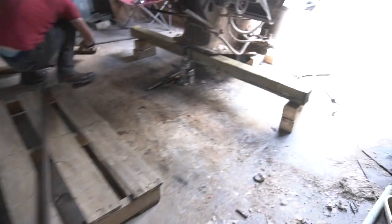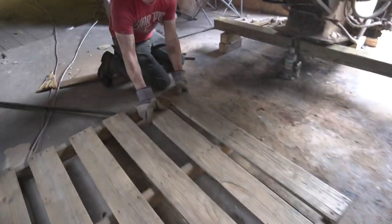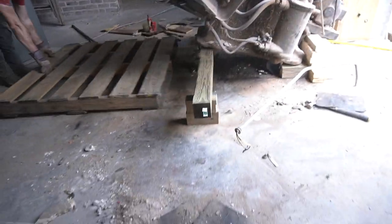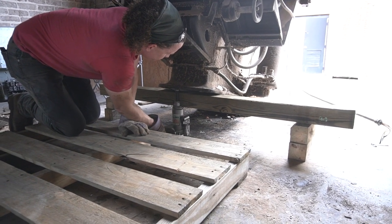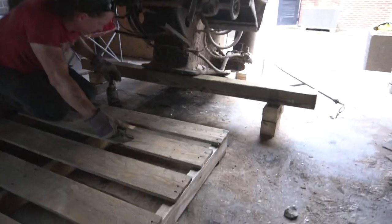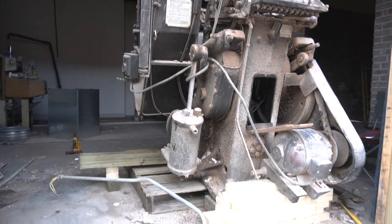All right, so the plan is to try and get the jack up under this 4x4 and make it wide enough so hopefully the pallet slides under there. We can center it up. This is not dangerous at all. All right, here we go. Hold 4x4. All right, it held. Okay. Now what? All right, that's what we got so far. Next step.